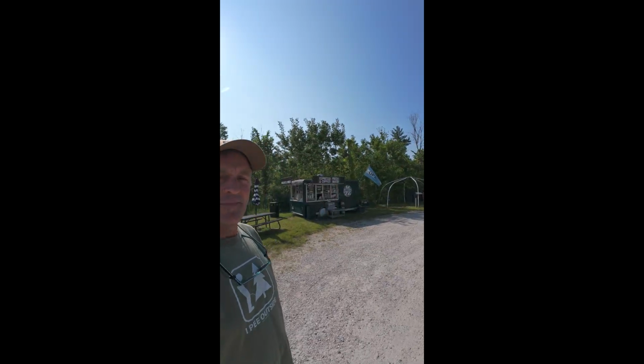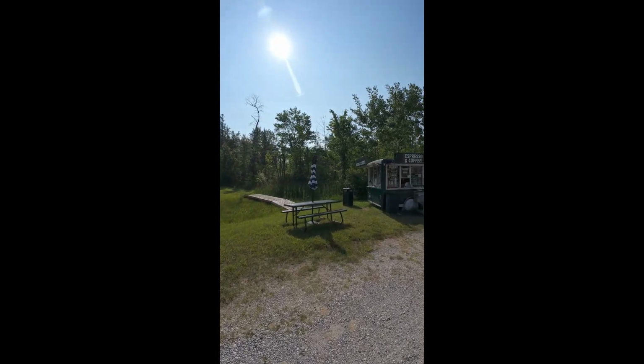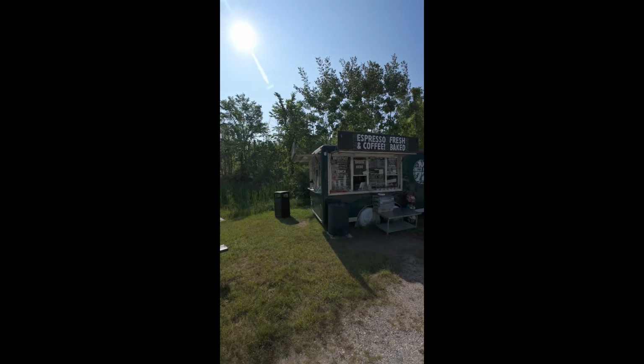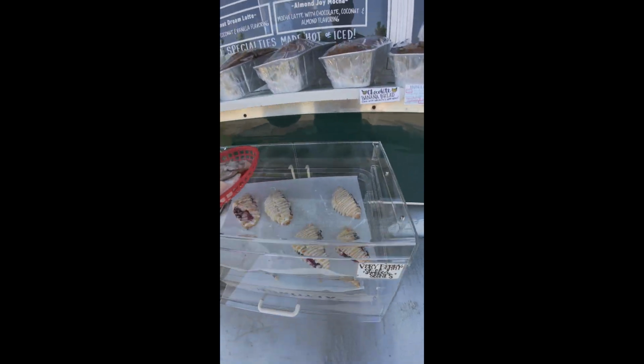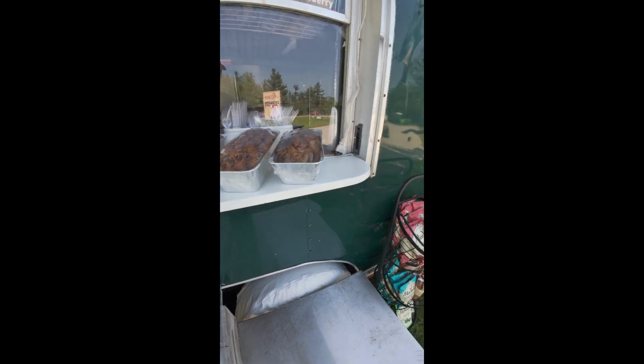All right, I saw this little coffee shop bakery here when I was driving down the road. Nutty Brew 72. Got breakfast, lunch, fresh baked goods, fresh baked zucchini bread, chocolate banana bread.